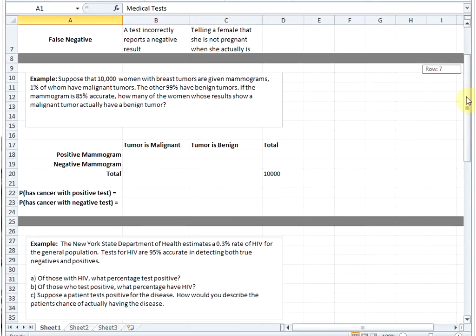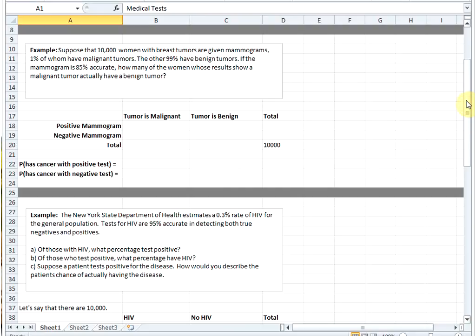So let's look at a couple of examples. Let's suppose that 10,000 women with breast tumors are given mammograms. And 1% of people who have tumors have malignant or cancerous tumors, and the other 99% actually have benign tumors. And so if the mammogram is 85% accurate, how many of the women whose results show a malignant tumor might actually have a benign tumor?